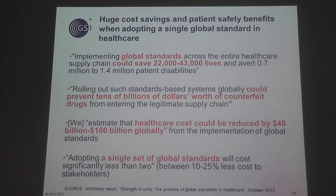And the first one, I think, is very close to our topic here. The global standards implemented could save 22,000 to 43,000 lives a year. And with that, we would derive a lot of also benefits money-wise, because we would really have a much better supply chain. We would have better control of our inventories. And adopting a single standard would cost also less than having multiple standards.